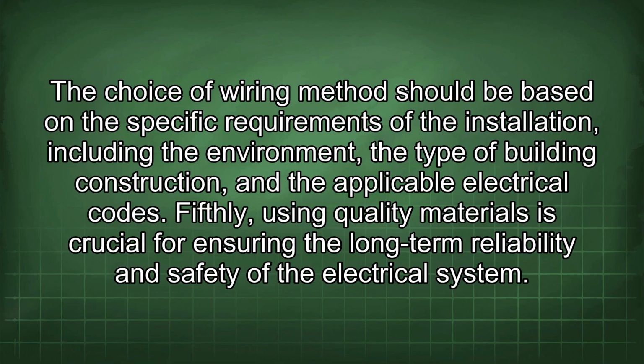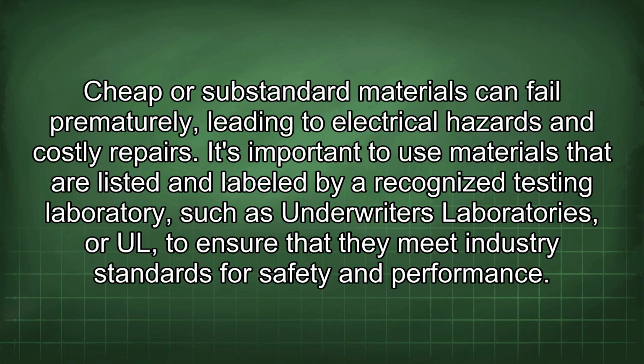Fifthly, using quality materials is crucial for ensuring the long-term reliability and safety of the electrical system. Cheap or substandard materials can fail prematurely, leading to electrical hazards and costly repairs. It's important to use materials that are listed and labeled by a recognized testing laboratory, such as Underwriters Laboratories, or UL, to ensure that they meet industry standards for safety and performance.